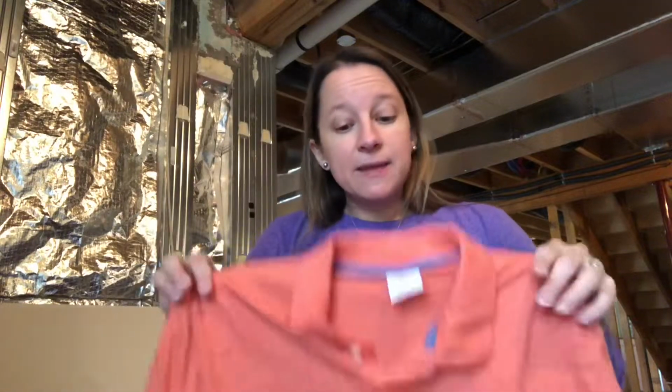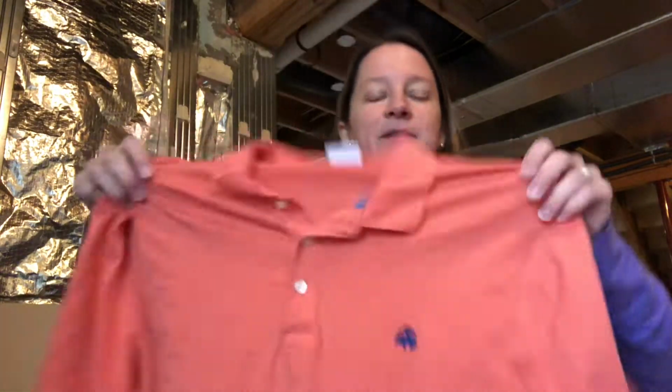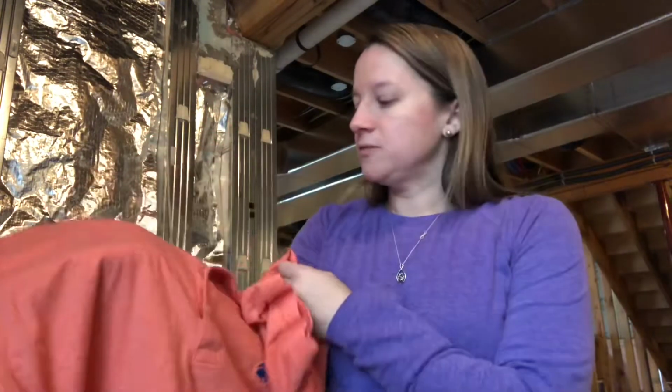This is another great brand that I pick up quite frequently, which is Brooks Brothers, and this is just a nice, it's in good condition, it's not faded, it doesn't have any holes in it. You always want to check for that, make sure all the buttons are there, but this is just a nice orange pastel polo shirt. It's in really good condition.